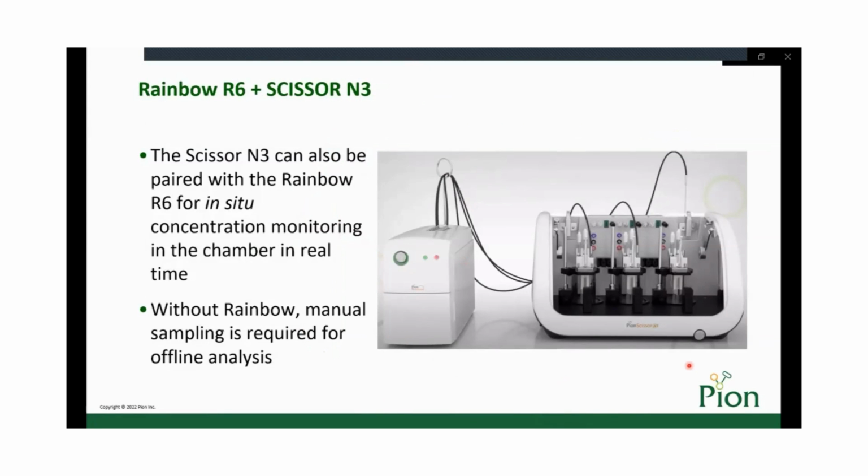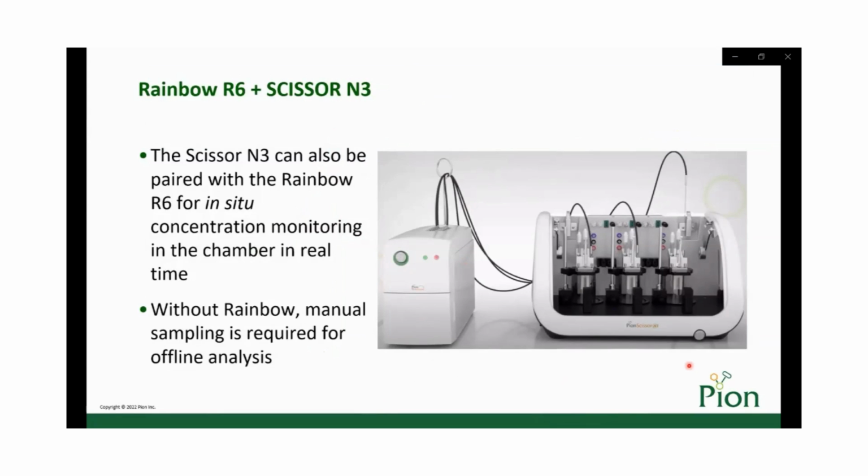So this is what that would look like, the situation where we have a rainbow R6 monitoring in situ concentration via absorbance profiling with these fiber optic probes that are placed within each SCISSOR chamber. So 3 fiber optic probes means 3 separate absorbance profiles for 3 separate experiments. Once again, if these fiber optic probes are not present, there is an auto sampler or sampling port that will take the place of these fiber optic probes for each independent SCISSOR experiment.